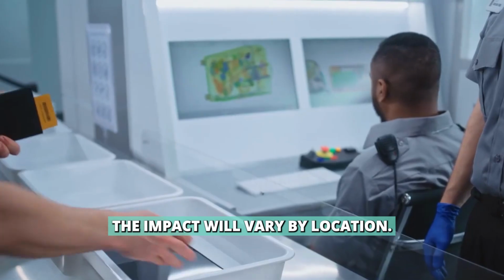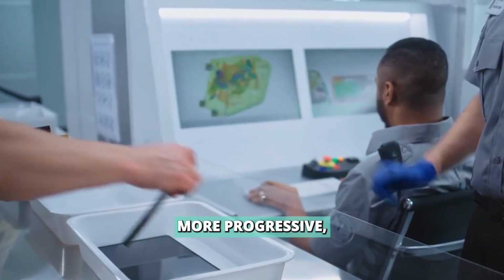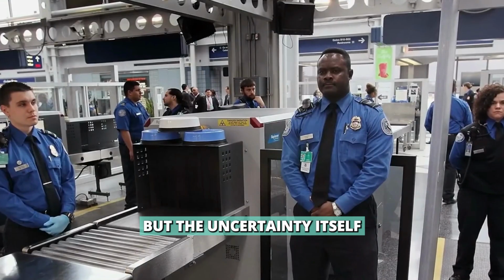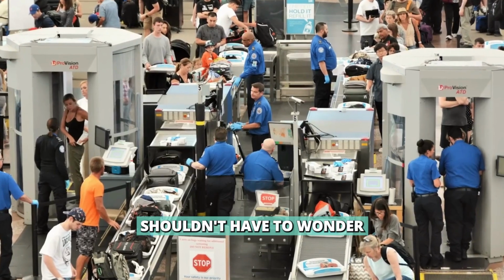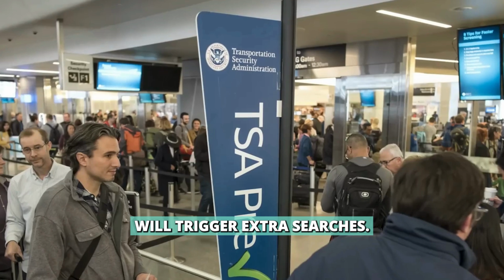The impact will vary by location. Some airports are more progressive, others more conservative. But the uncertainty itself is the problem. People who just want to travel safely and privately shouldn't have to wonder if their identity will trigger extra searches.